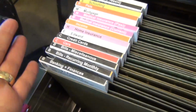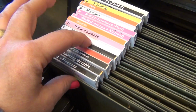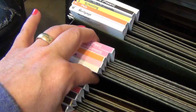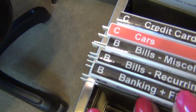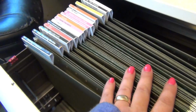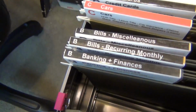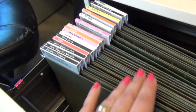But if you have ink in your printer, unlike me, obviously you can choose to do all of your finances in green and all of the schooling or the insurances in purple, if that helps you. I put them in alphabetical order, so that's not a big deal for me. I can still find things relatively easily because it's not a lot of folders and they are labeled and in alphabetical order. So yeah, I think this is going to work for me.